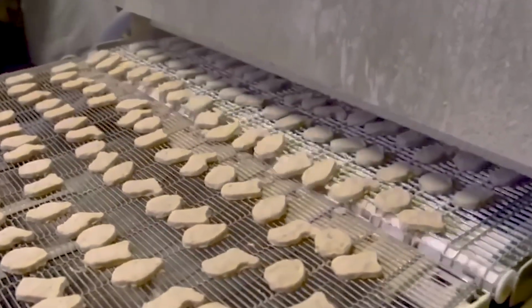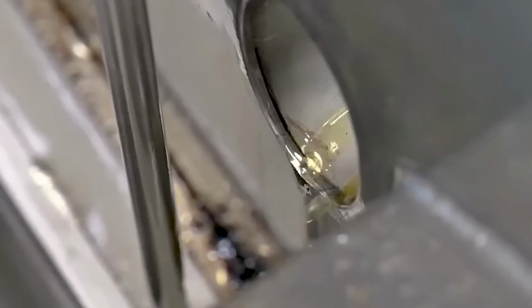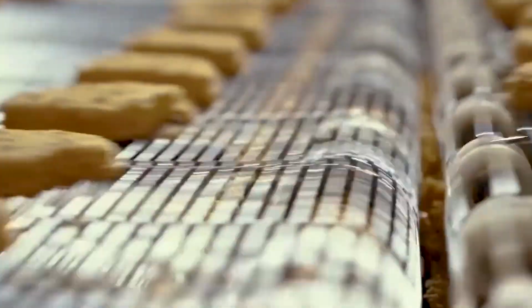Frying McDonald's chicken nuggets is a crucial step in achieving the perfect crispy texture. The nuggets are cooked in high-quality vegetable oil, which helps create the golden crust that holds everything together. This frying process ensures that the nuggets are cooked to perfection and have the signature crunch that makes them so satisfying.